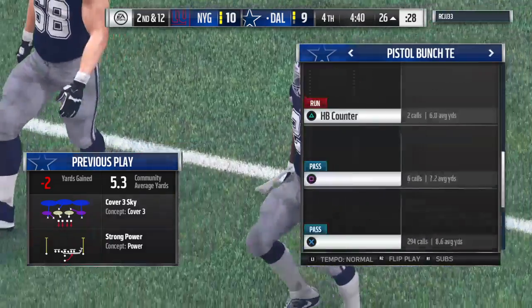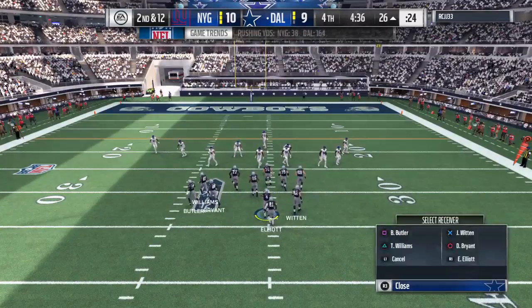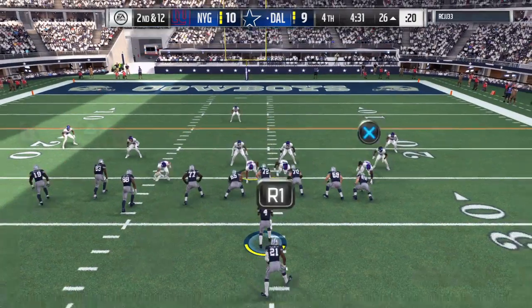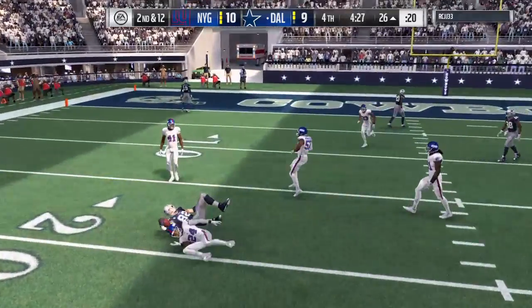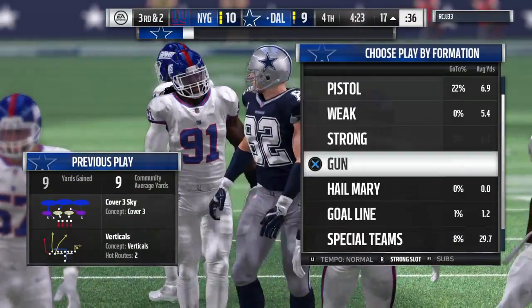And every point becoming more vital here in the second half. It's already 2nd and 12. The defense hoping to push them back more. One man in the backfield, Elliott. Prescott now on second down. And this one complete to Witten over the middle. And they'll get 9 there as that sets them up better for third down.